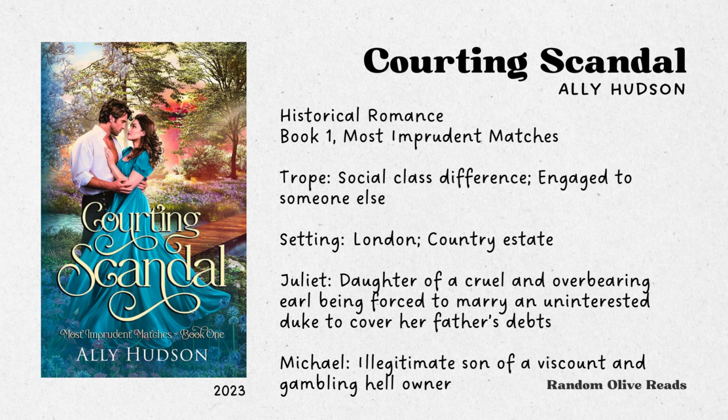Somehow, both Michael and Juliet cross paths again as they're both invited to the same country house party for the next couple of months. Juliet's best friend turns out to be Michael's sister-in-law, and although this isn't a matchmaking scheme, Juliet and Michael fall in love anyway. However, Juliet's still engaged, and Michael believes he's not good enough for her, so there's still a little bit of drama to overcome before they can actually be together for good.